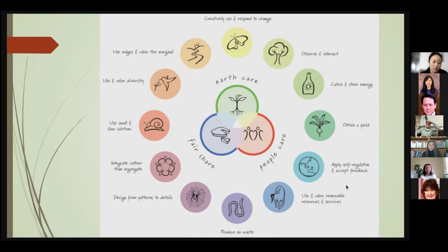At the 5 o'clock position, we have use and value renewable resources and services. I'm sure you're all familiar with the idea of solar energy being renewable and so forth, wind energy being renewable. But in permaculture, not only do we recommend renewable resources, but we also encourage people to really be mindful about valuing those resources. Even if your entire home were powered by solar energy, it still wouldn't be advisable to waste electricity. If you're producing extra, you can sell it on the grid or share it with somebody else, or perhaps buy fewer solar panels if you're being a little bit more conservative with the renewable energy that you're using.